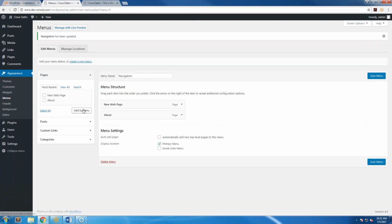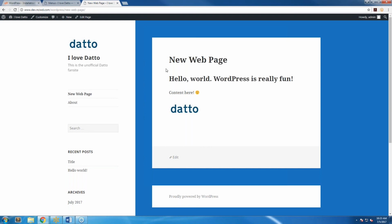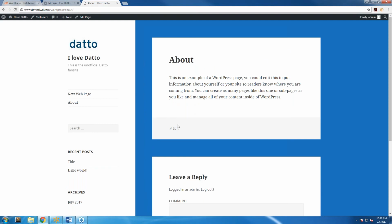So let's save this. Okay, let's go back to the website. Let's refresh the page. Look right here. This is where your main menu will be. New web page. Okay, remember we created this with the little emoticon right here. We made a picture. WordPress is really fun. We made this page. This is a default page with the theme right here.